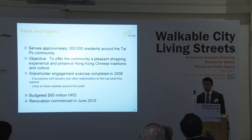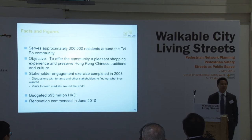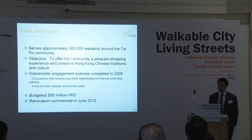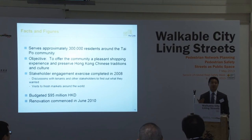Again, before we embarked on this program, we actually did a stakeholder engagement exercise to find out what the current tenants at that time felt about the wet market. What do they want improved? What do they not like? The tenancy rate was quite low. People stopped going to the wet market simply for the same reasons I mentioned earlier, the hygiene and the environment type issues. But it took us about 2 years to do a complete stakeholder engagement.